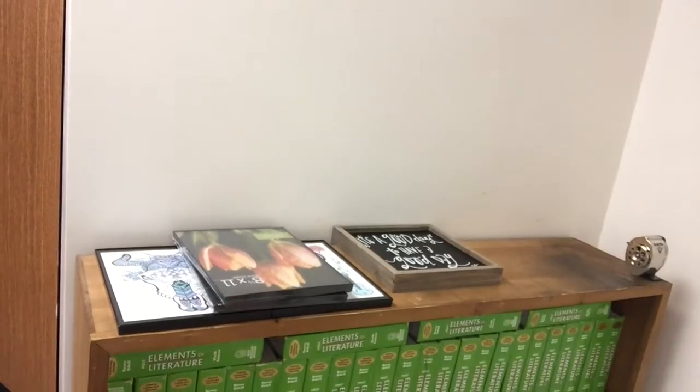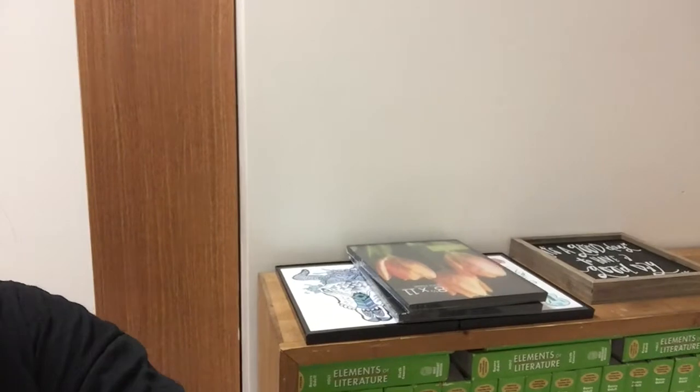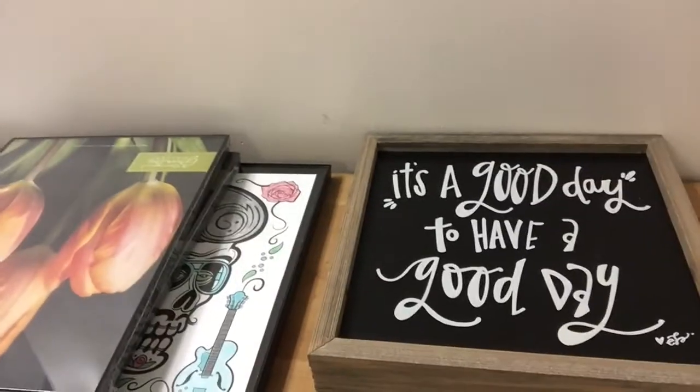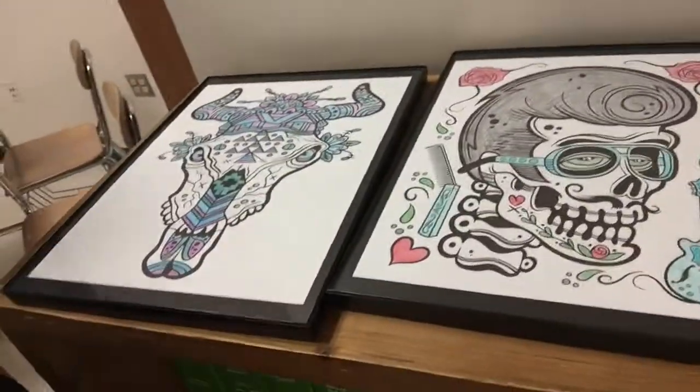So, the very first thing is, when my friend gets here later, I need to take this big blank wall and fill it with all these things that I've bought. I have the sign I was talking about earlier that says, "It's a good day to have a good day." I got these frames at Hobby Lobby. I did some coloring pages of skulls. I've got 2 more today to put in, and they're going to go up there.